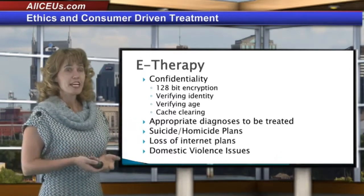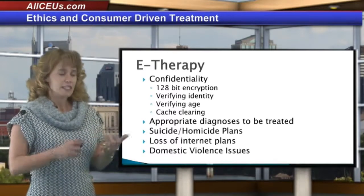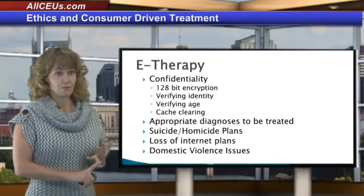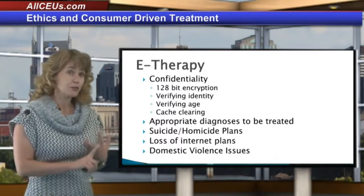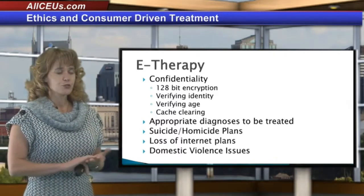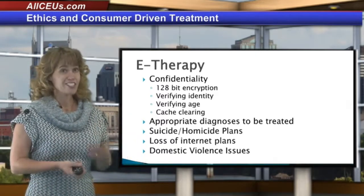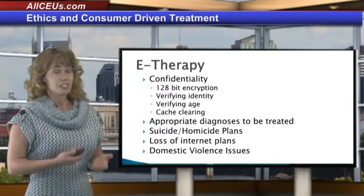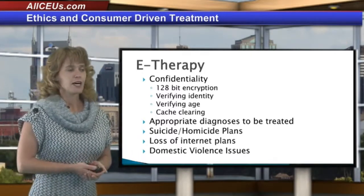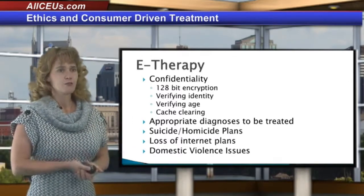Additionally, if the patient is talking with you about domestic violence issues, be aware that the perpetrator could be in the room, the perpetrator could come home, or the perpetrator could get on the computer to look and see what the victim's been doing. So it's important to use additional safety protocols. Better to not do e-therapy with victims of domestic violence that are still in that violent relationship. You want to make sure they get to a safe situation or a safe place before they start doing that.